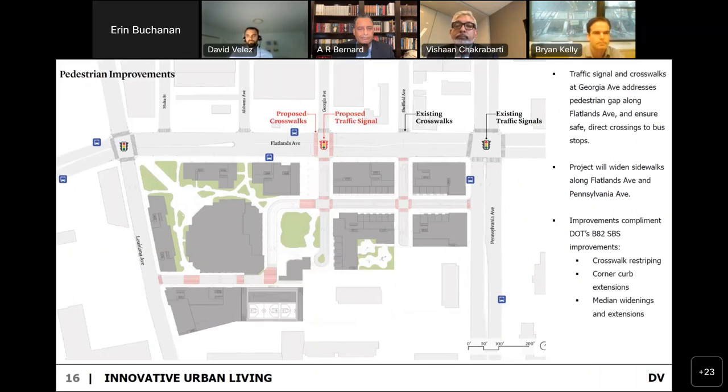In terms of pedestrian improvements, the proposed traffic signal on Flatlands Avenue and Georgia Avenue would create a new pedestrian crossing along Flatlands Avenue between Louisiana Avenue and Pennsylvania Avenue. That's a long stretch there that does not currently have a pedestrian crossing. It's going to ensure direct crossings for residents to bus service around the site.